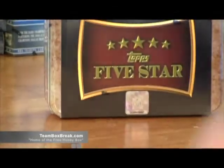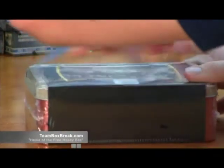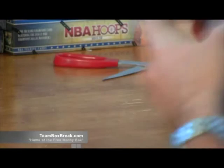We still got a whole box left. We still got a $500 hobby box left to go. I'm going to cut this bad boy open. Get on our level, people. Get on our level.